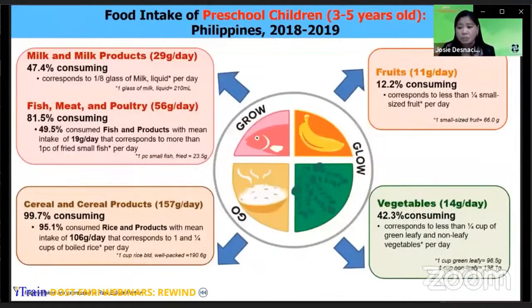So the actual intake of preschool children, 3 to 5 years old, as we can see in the slide: 99.7% are consuming cereals and cereal products, wherein 95.1% consume rice and products with mean intake of 106 grams per day, which is equivalent to 1 1/4 cups of boiled rice per day. 47.4% are consuming milk and milk products, with mean intake of 29 grams per day. This is equivalent to 1/8 glass of milk per day.